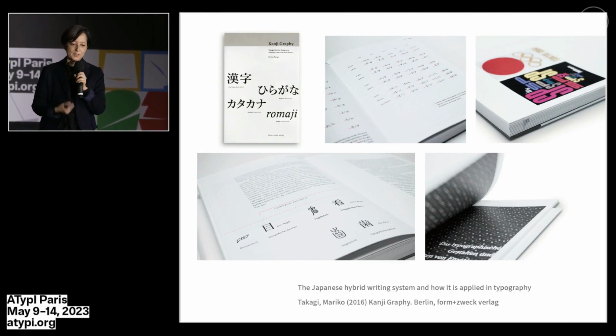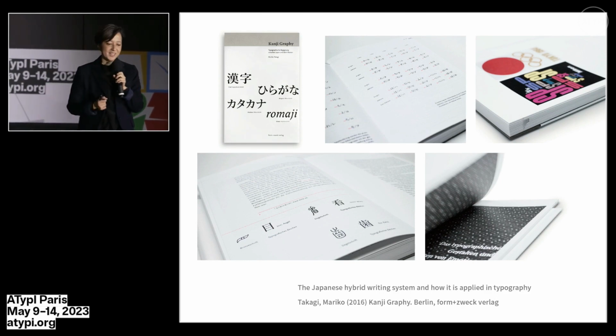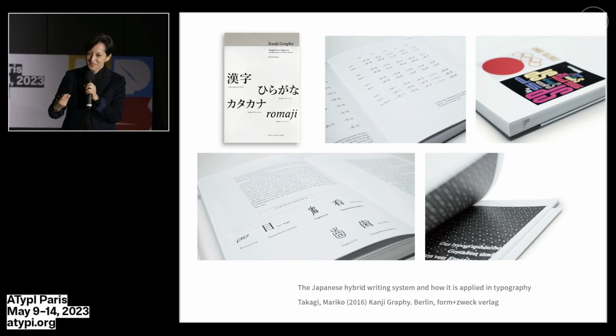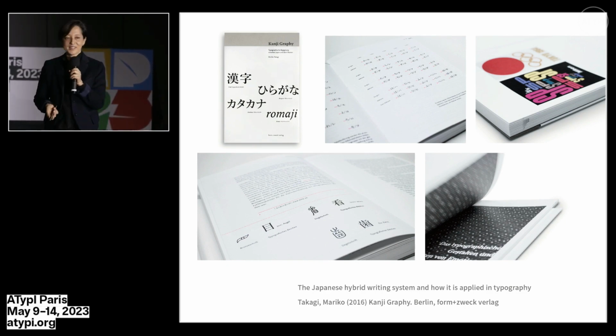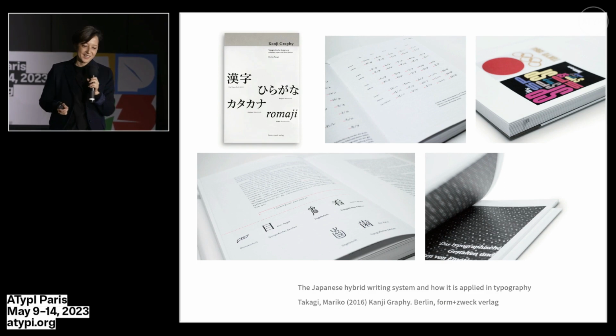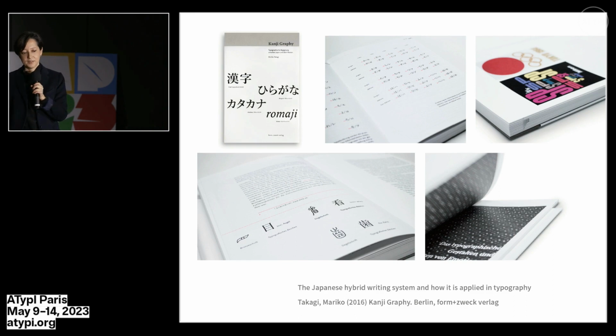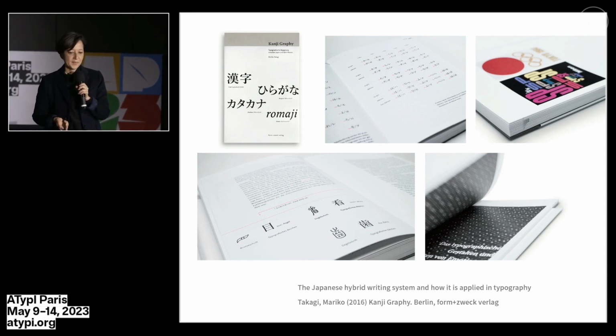I published this in German because my PhD I wrote in German. So this was for me the normal connection. But then I got a lot of feedback saying, why didn't you write it in English instead? So this was the book where I talked about the writing system more in depth, and then going forward to say how this writing system can be applied to typography in a very special way.